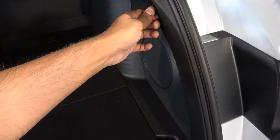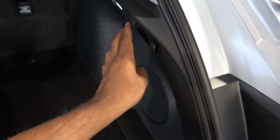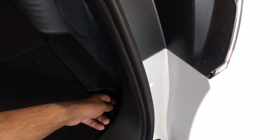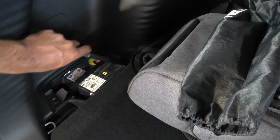And then over here you get a little hook for your shopping, and it's foldable, guys. And then over here, 12-volt socket, tether points down there, and additional storage space right here, all those for your emergency kit. See? And then we can close it back.